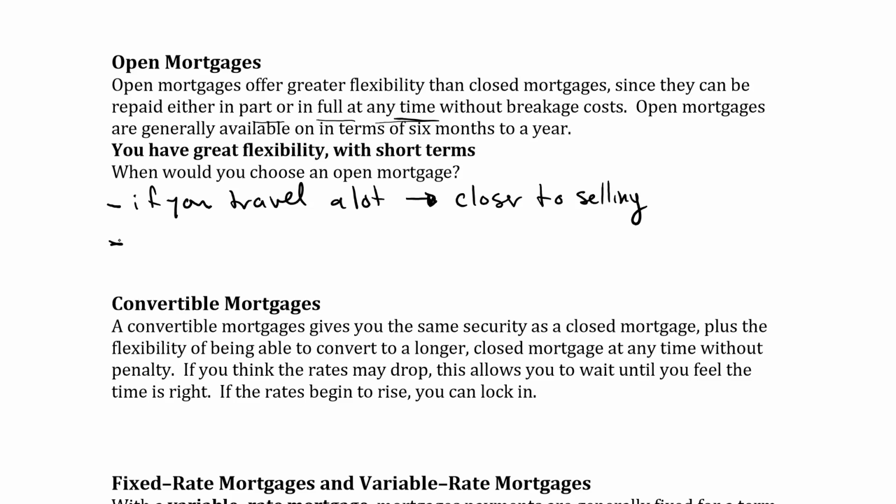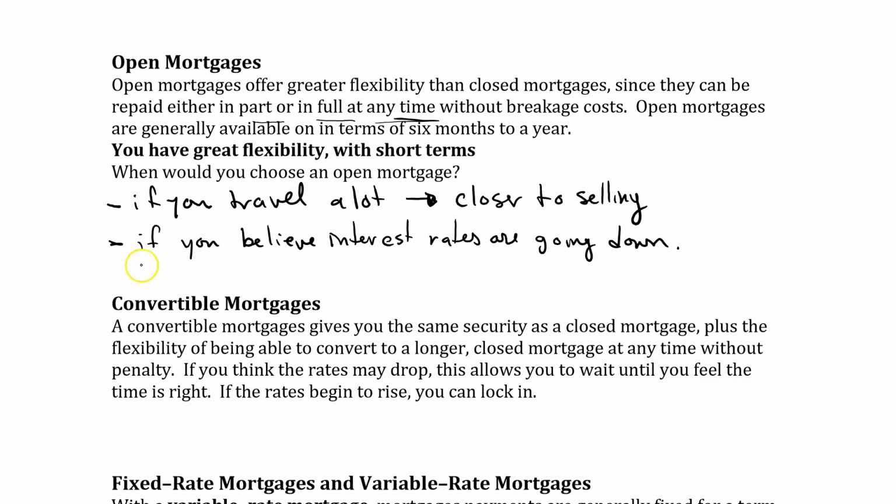Another time you would use an open mortgage is if you believe that interest rates are going down. If you get a closed mortgage and you're locked in for that interest rate, you would have to pay those breakage fees to renegotiate the mortgage. However, with an open mortgage, you can just change at any time depending on the current rate.